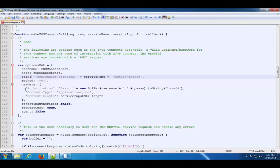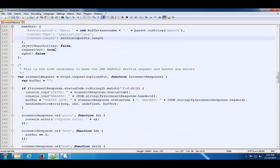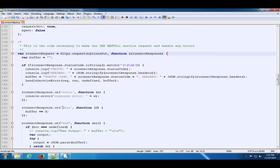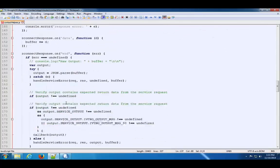We also include headers, which base64 encode our username and password, and then let the server know that we're going to be sending in JSON input. Then we take those options that we just set up and pass them into this HTTPS request. And so it's kind of as simple as that. And then you're just going to have a handler to handle any errors and handle data, and then handle when you've finished your request.